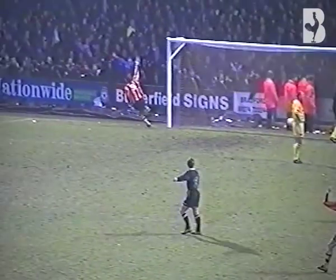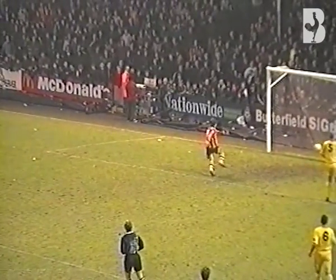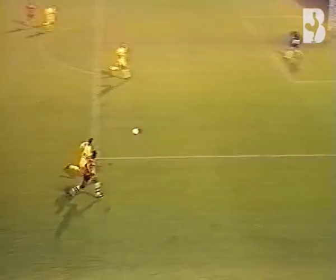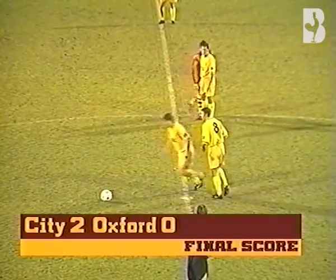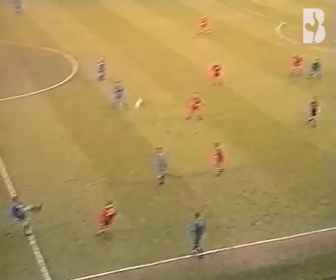Oxford making 2 substitutions. Paul Mooney and Bobby Ford. Well, that was the last act that Bobby Ford did, losing that ball to Des Hamilton. Try his skills in the higher division. Hamilton now not being hurried with his throw to Mohan. Mohan chips it forward to Shutt, unlucky.